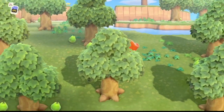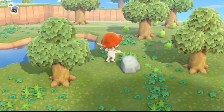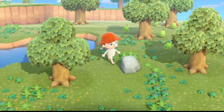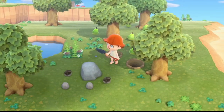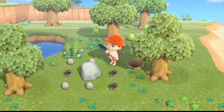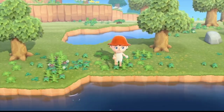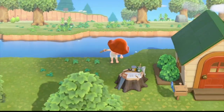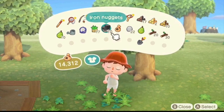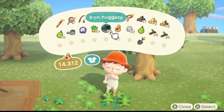Where's the other rock? Oh, right. Here's my other rock. Oh, it's more rocks. Well, how many stones have I done? How many have I got in town? Five? Four? Oh, it's going to take me forever to get all that.